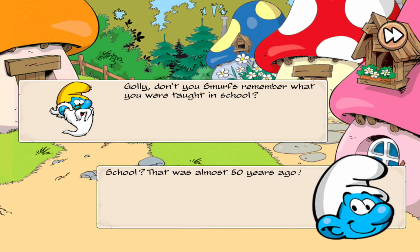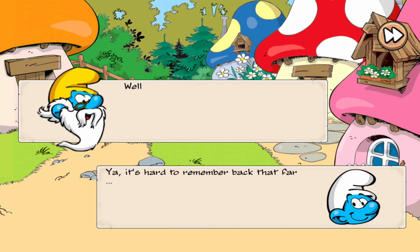Remember, people, Smurflings have to live 100 years or so before they can mature to be actual Smurfs. I forget the length. I know it's about 100 years. So that's why they said school was almost 50 years ago and they still look young. Hard to remember back that far.